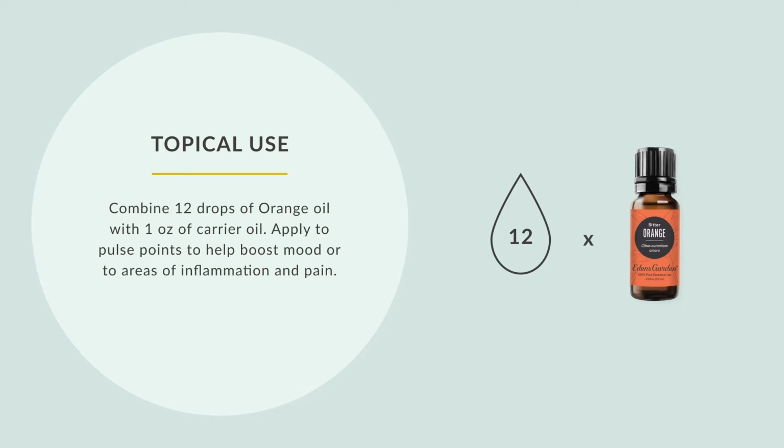Topical use: combine 12 drops of orange oil with 1 ounce of carrier oil. Apply to pulse points to help boost mood or to areas of inflammation and pain.